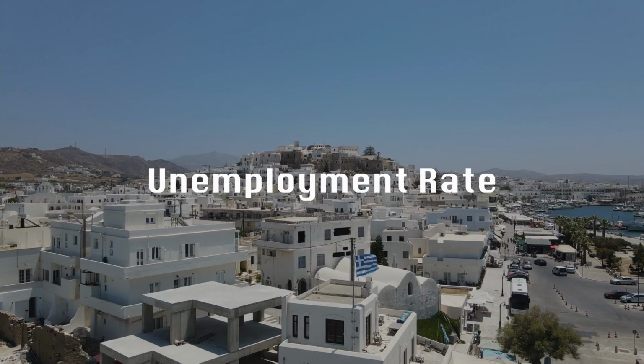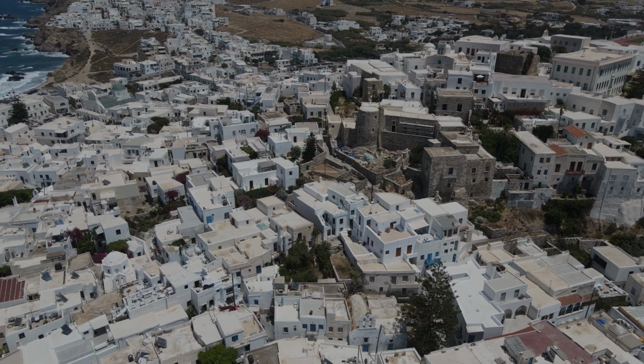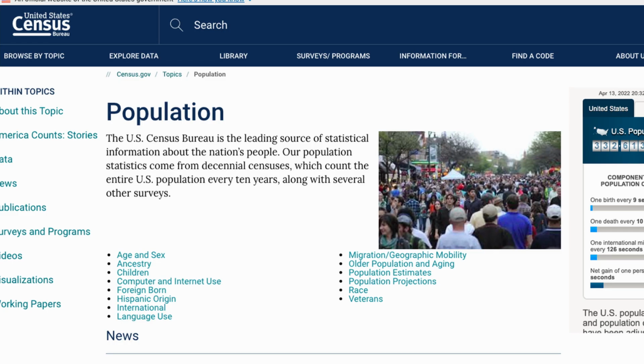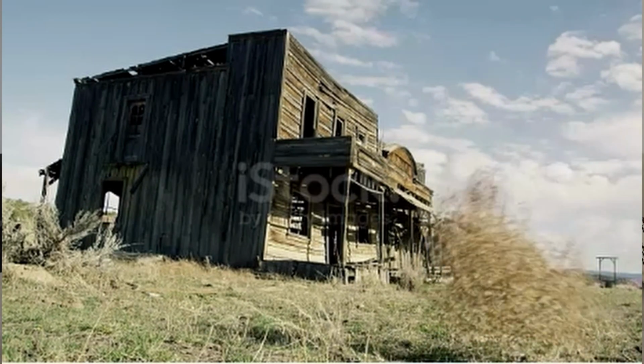But if I were to pick again, here's what I would look for: the unemployment rate, population growth, job industries, and then more specifically, different neighborhoods, the gentrification, and crime rates. Places to find this information would be citydata.com, census data, and if you don't know where else to begin, you can always start with Google. You obviously want to invest in an area that has population growth because you don't want no one to live there in 10 years. You also want a diverse workforce because you don't want just one company with a business and then everyone leaves.